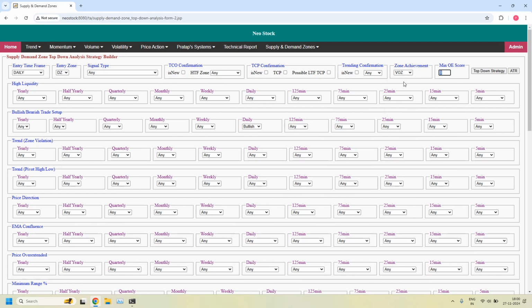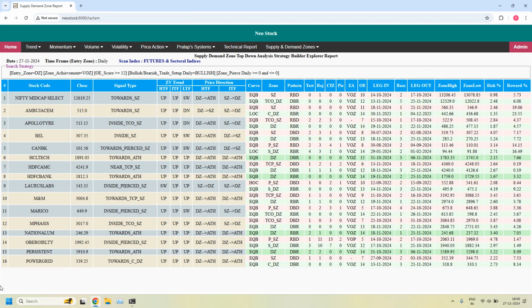Minimum odd enhanced score should always be greater than or equal to 12. All the three filters are applied to the daily demand zone. Let's filter the stocks. We got 16 stocks supporting bullish trade setup for monthly income trade. Entry zones are daily demand zones. All these are daily demand zones.